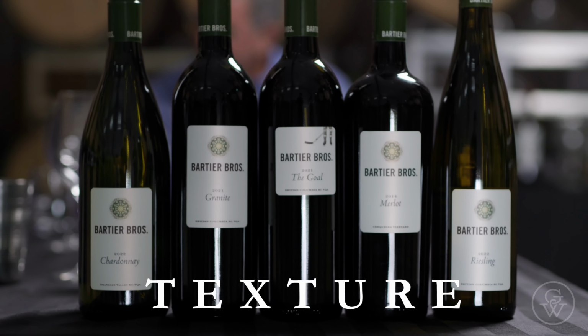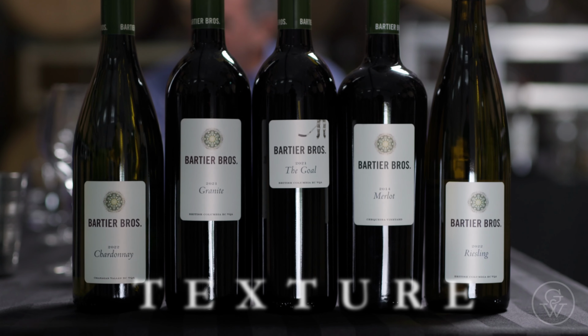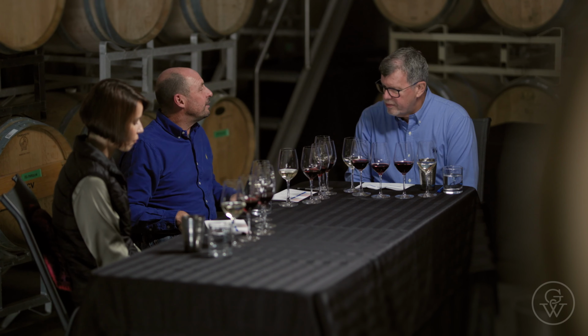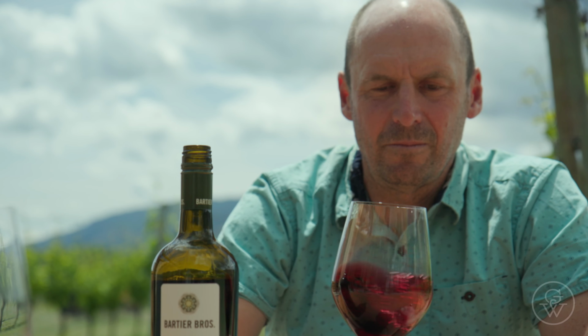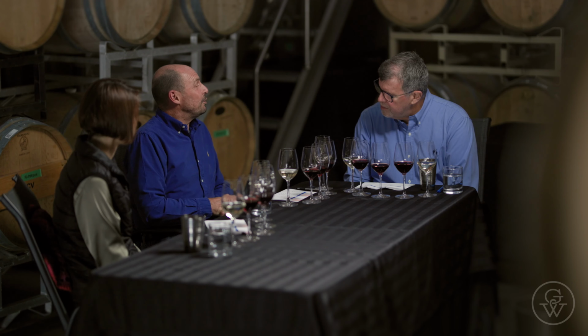Let's talk about texture. Obviously, it's important. You chose it. Texture, to me, it's everything in a wine. If wine has no texture, there's no hedonism in it. There's no refreshment in it. There's no point in having it with your meal. It's not what you smell and what you taste on your tongue.